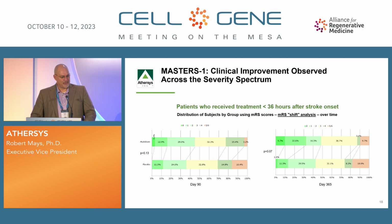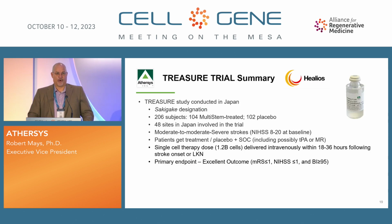When you look at day 365, you can see that, again, not statistically significant, but was trending in the right direction. When we take a look at our partners, Healios, they also have the rights to the cells for treatment of stroke in Japan. They ran a phase 2-3 trial that's very similar to the Masters-2 trial that we're currently conducting.